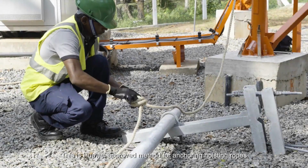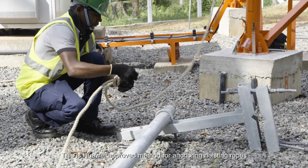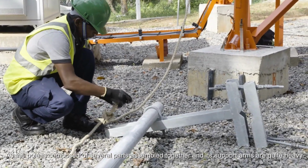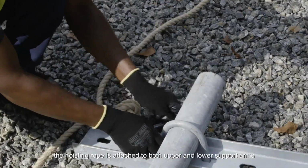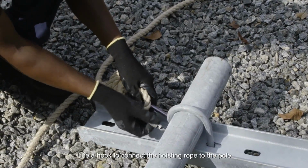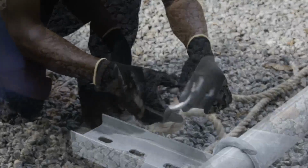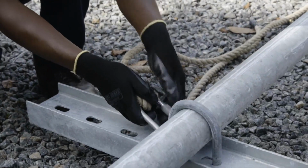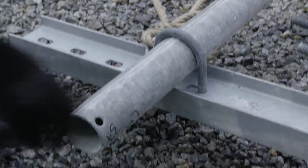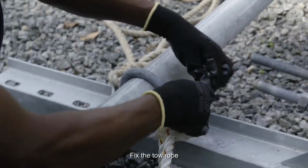This is the Huawei approved method for anchoring hoisting ropes. As the pole is composed of several parts assembled together and its support arms are quite heavy, the hoisting rope is attached to both upper and lower support arms. Use a hook to connect the hoisting rope to the pole. Fix the tow rope.